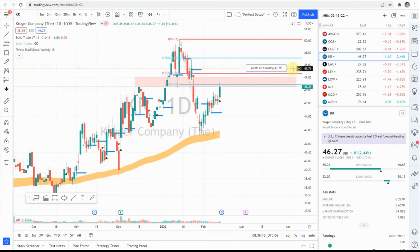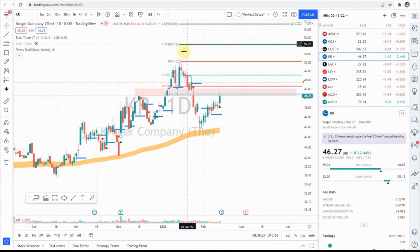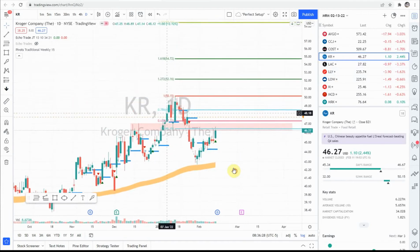So looks like somewhere up here, maybe where this weekly pivot was, around 47.80, that could kick off a run up to 52 or even 54.